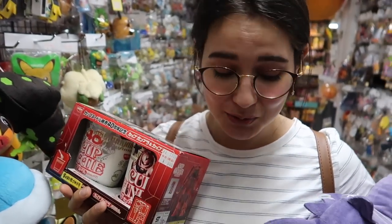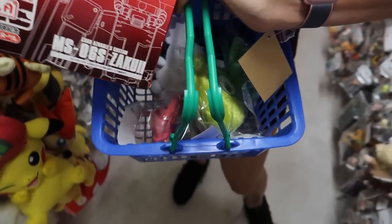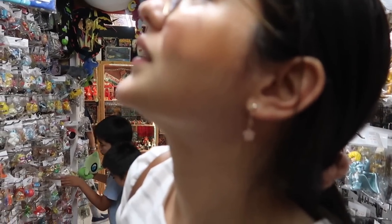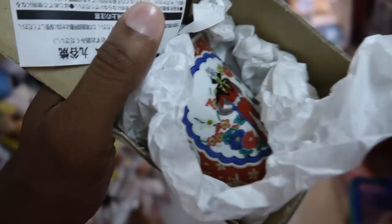Pretty good score. Here's my bin of crap that I shouldn't be buying, but I'm buying anyways. Because you know, you're never too old to collect Pokemon crap. Yes, you are. So. Alright, she's gonna go crazy again.